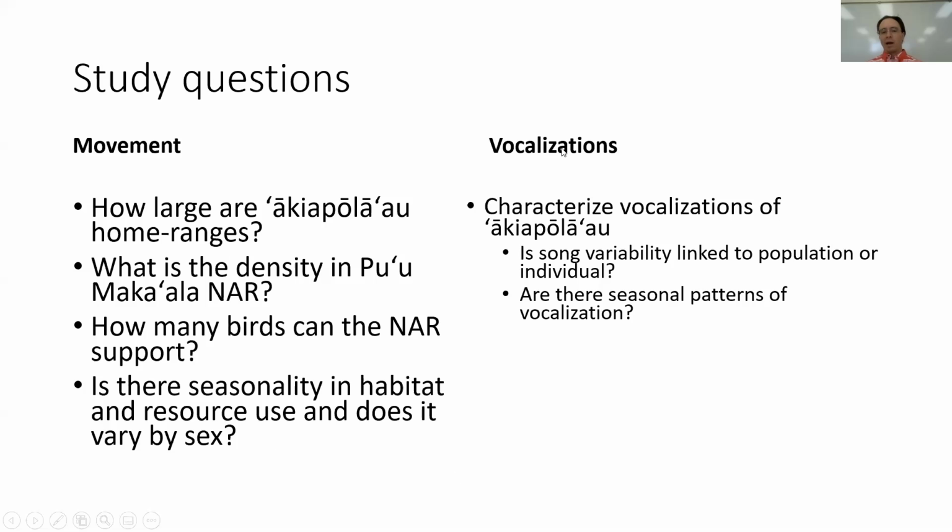And then for vocalizations, I really wanted to characterize the vocalizations of ʻAkiapōlāʻau, because up to this point there's been very little study done on them. I also wanted to see if song variability was linked to the population or to the individuals. And I wanted to see if there are any seasonal patterns in vocalization, because currently most Hawaiian forest birds are surveyed in the spring when they're thought to be the most vocal and most active. So if we found that ʻAkiapōlāʻau had a different vocalization pattern, it may impact the population estimates and when it may be best to survey for them across the landscape to develop better population estimates.